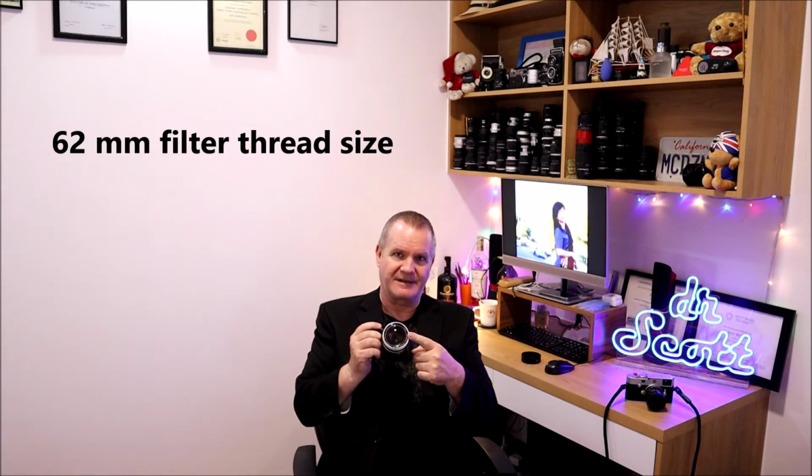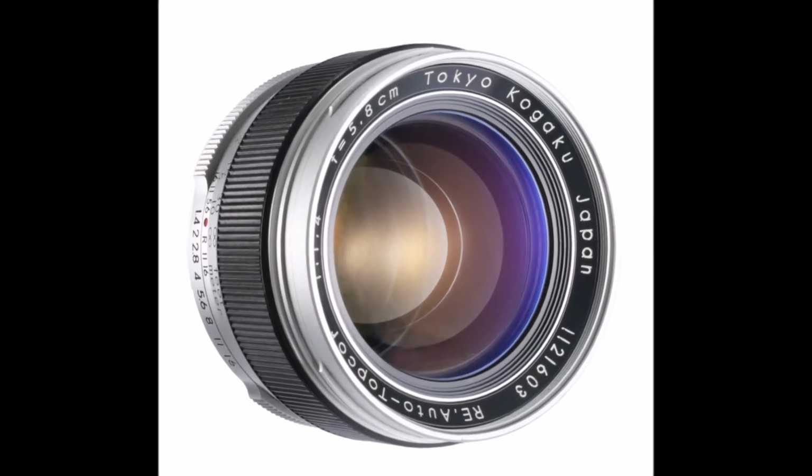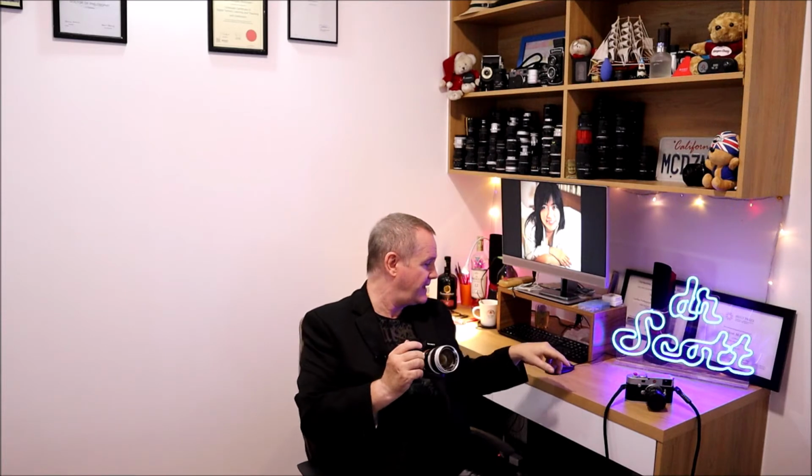I don't want to jump up and show you this real close, but the front element is pretty big on this thing. The filter size is 62 millimeter. I have a lens hood that I just bought as well to screw on the end, and it's great.